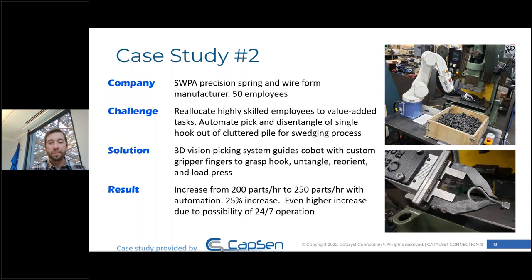So in the end, this was also challenging to staff, so it addressed some workforce issues as well as production. They increased their production. A lot of times the robotic systems may just keep up with what the humans are doing currently, especially some more collaborative systems. In this case, they increased by 25%, with potential to increase that even more with the possibility of 24/7 operation.